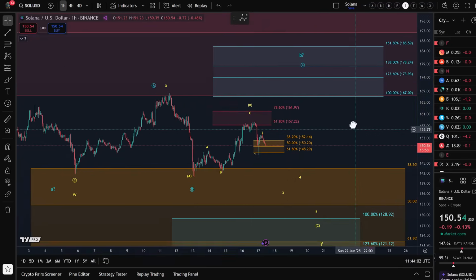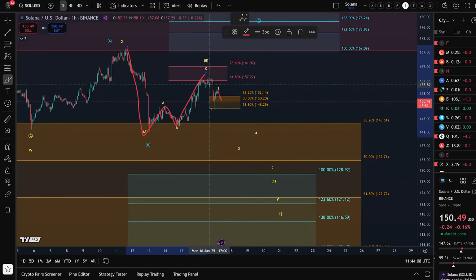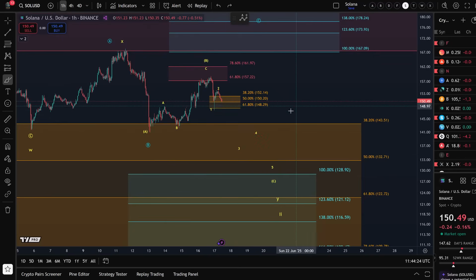The yellow count seems to make sense. So what we're tracking here is an A wave down, a B wave up, a corrective rally into resistance. And now we could have started the C wave down: 1, 2, maybe we're starting a third now, 4, 5. And that can send us to 129. The next support, though, is at 132.71, which would be the next Fibonacci support level to watch. There is likely going to be some structural support in the region of the Saturday low and the Thursday low, around $141 to $142.